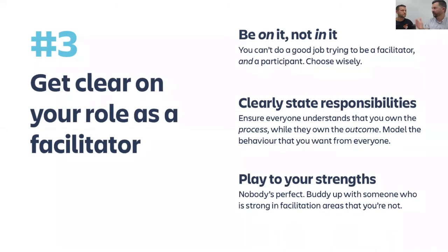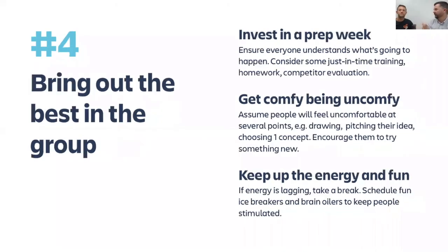Number 4, sometimes it's good to invest in a prep week, a preparation week. Give people a bit of a taste of what's in store. Help them set themselves up for success. And a bit like what you said before, Scott, if something is happening throughout the sprint where it's uncomfortable, address that. But it's good at the beginning to help people know that there are times when they're going to feel uncomfortable. It is an uncomfortable pressure cooker environment, particularly the drawing part, particularly the pitching ideas and then having to decide on ideas. And it's not bad to help people do that earlier in a bit of a safe space first.